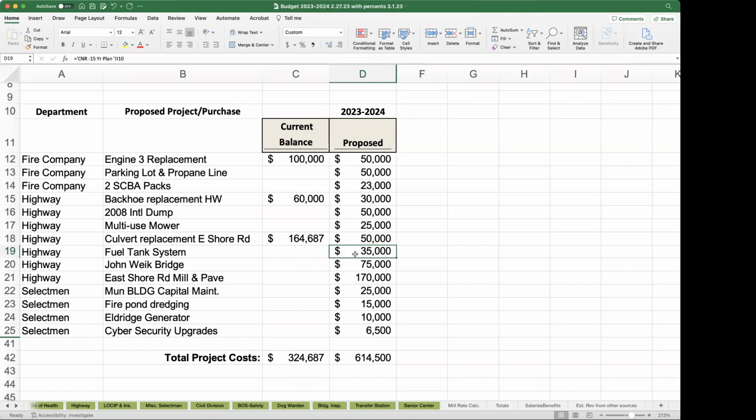To backtrack for just one second, in regards to the key fob situation, can I ask who would have access to those key fobs? My personal opinion is that it should only be the town crew, not the first selectman, not the second, or any of those. There are other things to use besides a key fob. They have a touch screen, like a keypad where you type in the last four of your social or whatever, so you'd have a specific code. There are multiple different ways of doing it.